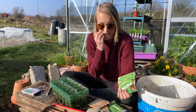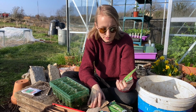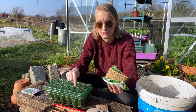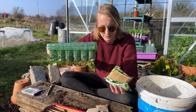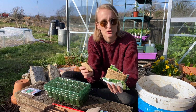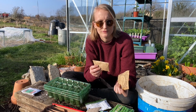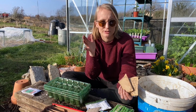Anyway, so what I've got left to sow from my February lot is my broad beans. I've got 3 varieties, and I'm gonna sow a few of each, just 6 of each, and I sow a single seed in each cell. I like to use these, they're quite deep and they're perfect for this. And I also have a wizard field bean, and they're sown the same way. So I've already overwintered Aqua Dolce, long pod broad bean and the wizard field bean, so they will be the first harvest, but I'm hoping that these will then have consecutive harvests.